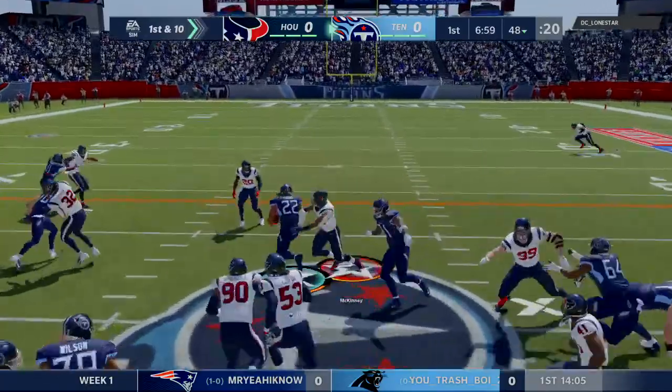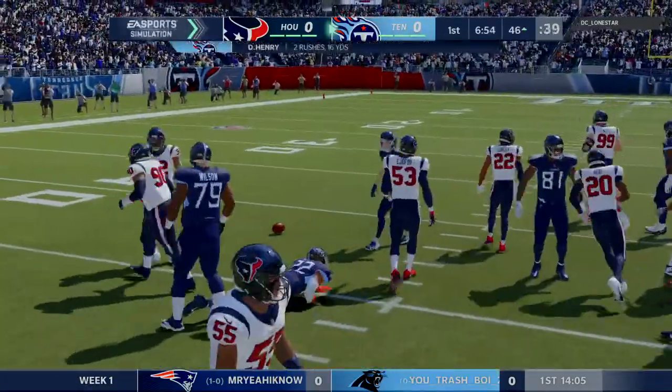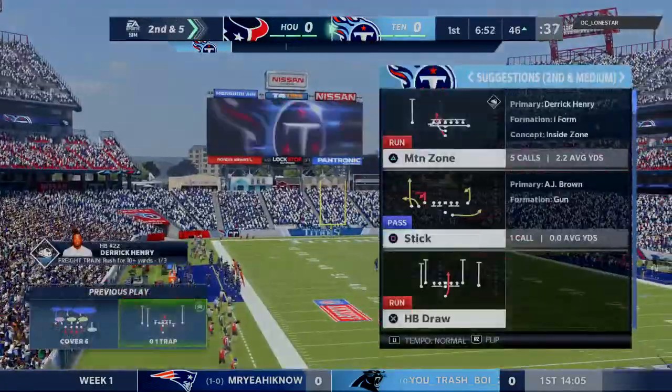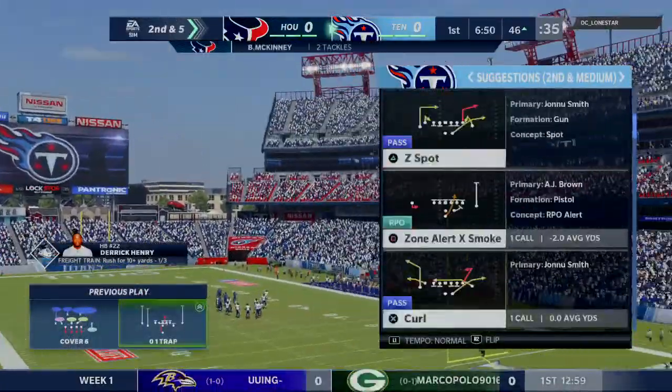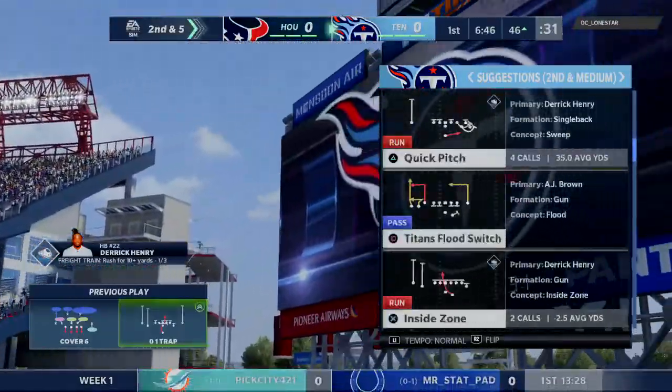Because I know that when I used to cover, he just snuck out there, and they just got a nice first down there. What do we love to say? Get those backs into space, right? And they were able to do that there. Nice pickup on first down. It's a gain of 5 yards on that run.